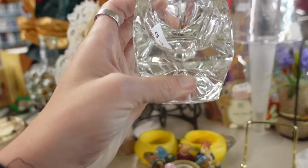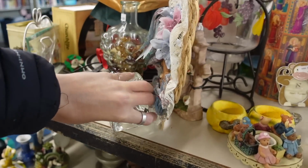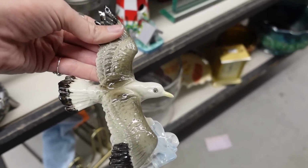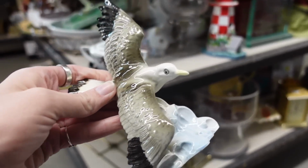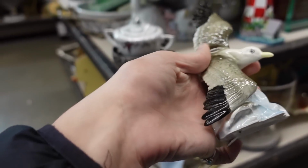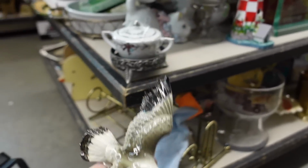This candle holder, I've seen this before, but I left it. Now, I did see the seagull here, and I was curious whether or not this was Stangl, but it was made in Japan. I kind of went a little back and forth, but at the end of the day, I think it was only $4, and I decided to grab it for $4. I also realized the cat is on the back of the shelf. I should have reunited it with its friend.